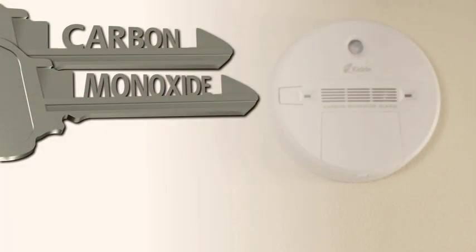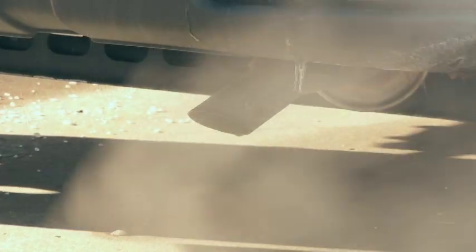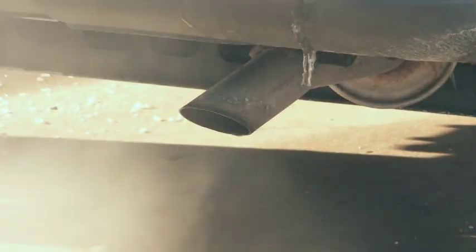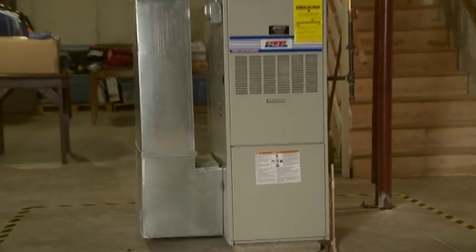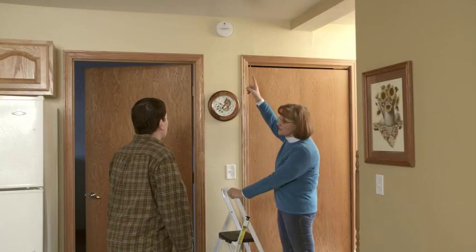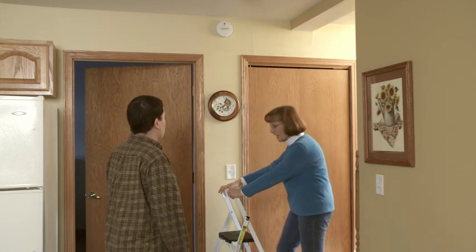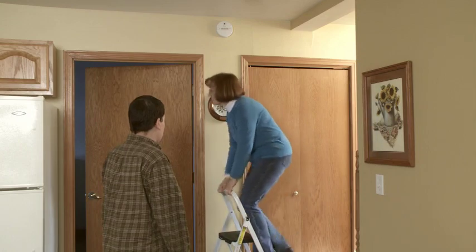Another poison is carbon monoxide. It is a gas you cannot see, smell, or taste. It is produced by exhaust from vehicles and fuel-burning heating equipment, such as furnaces, wood stoves, fireplaces, and kerosene heaters. The best way to protect yourself is with a carbon monoxide detector. They are usually in a different location than smoke detectors.